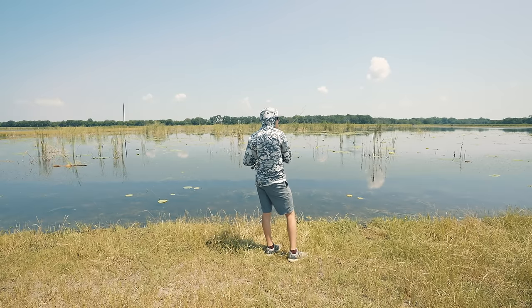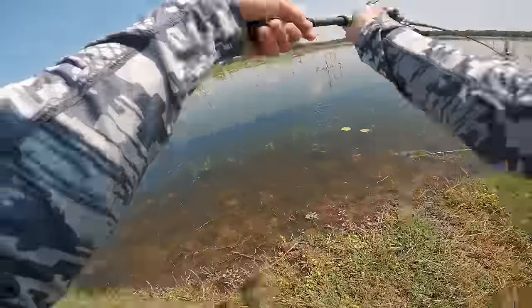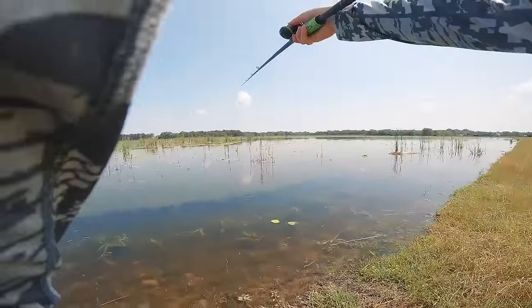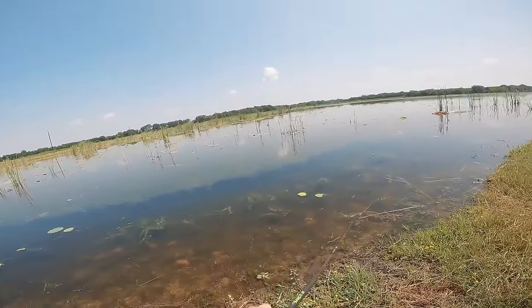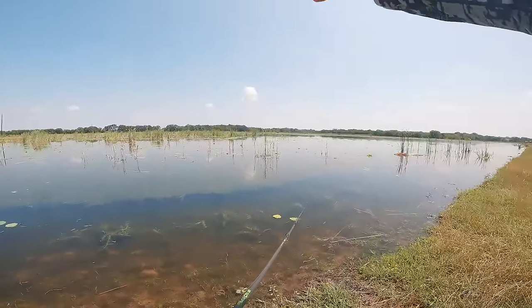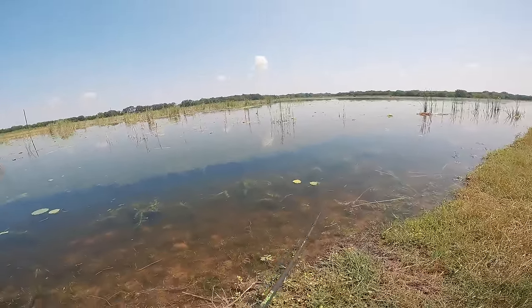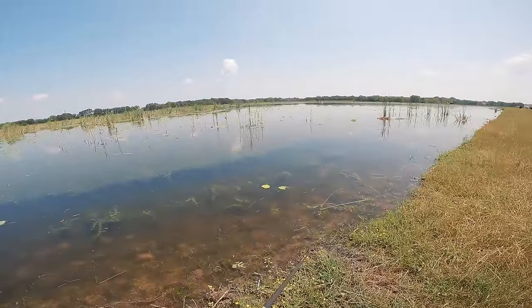Uh-oh, we got cows coming. Oh, shoot. The cows are on their way. Boys and girls, probably gonna ask me for food. I'm gonna tell them, cows, I don't have any food. It's like I get an area fired up and I miss three or four bites and then they shut off. Oh, no. Oh, the cows are coming.